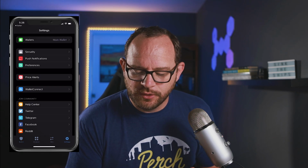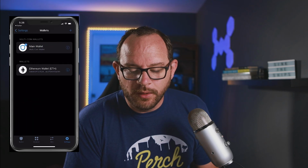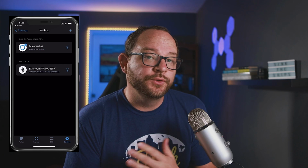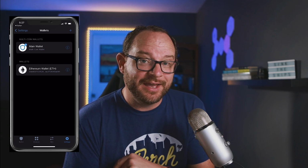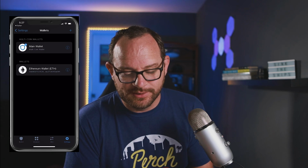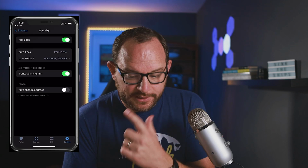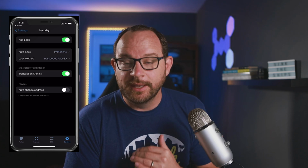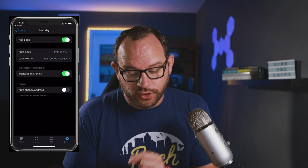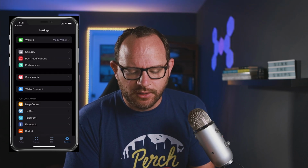The last thing I wanted to show you is some of the settings that exist in here. There are some great settings. The wallets themselves, you can move between multiple wallets, which is good. If you have old wallets you want to add into here and have it managed, you can absolutely do that. So you can see those here. You also have the ability inside of security. I've got Face ID set, but you can do some additional things as well. How it locks, making sure you have transaction signing to make sure that you are you, that it checks your authentication every single time. Not too much that's in all of that.